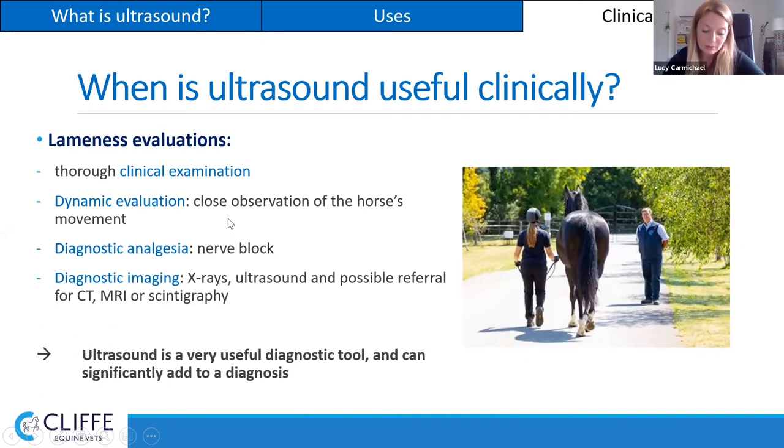Lameness investigations will always start with a thorough clinical examination. We'll identify any initial areas of interest. For example, if we've got an area that's particularly swollen or warm, it might influence our decision making. And from there, we'll then move on to performing a dynamic evaluation of the horse, where we'll closely observe their movement.